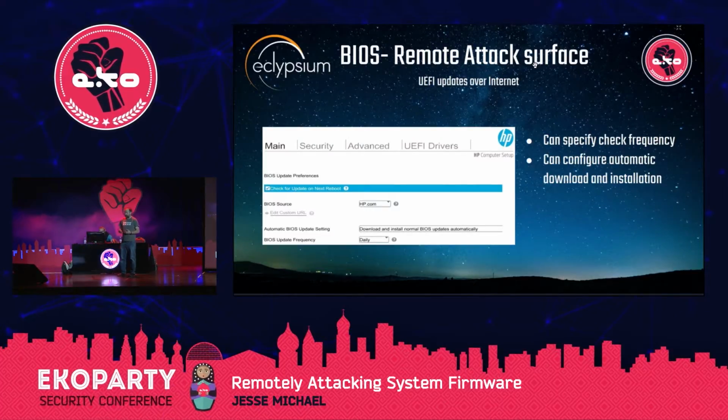HP has their own functionality to do the same thing. This could be scheduled where every reboot, it'll go out and automatically check. You can set your BIOS source so it doesn't go directly to hp.com, but you can have a custom URL that it'll go out and grab its configuration file and BIOS images from.